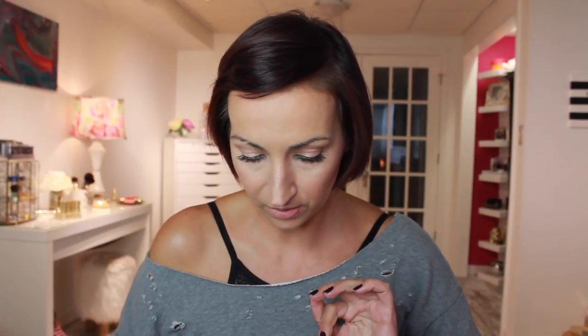Oh, that one's pretty. What do you think? This is a cool color. This is not a color I would normally go for. This one is called Brave. Let me swatch it. Ooh. Could I pull that off?